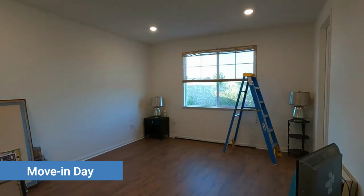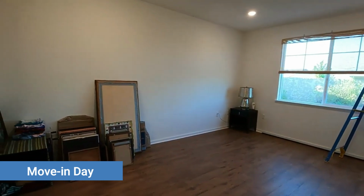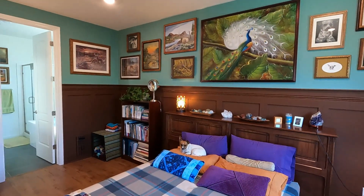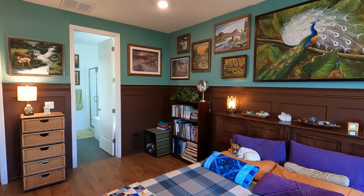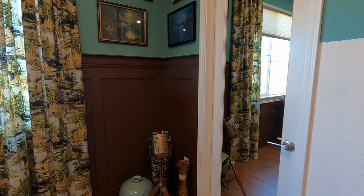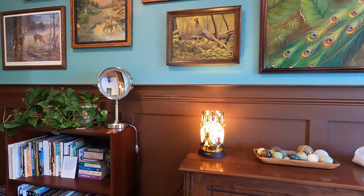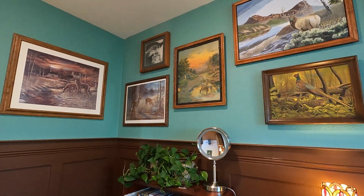So on move-in day, in my main bedroom, I just loved these new floors that I had installed. But this room was pretty plain. So I created a board and batten wall treatment to cozy it up and make it nice and warm. And I like this brown color, even though in the future I could paint it a different color. But I kind of like the brown for now. It gives me a nice secure feeling of being grounded. And it also tends to tie in some of the various brown colors I use in here, both on my furniture and the frames of the paintings I have hanging on the wall.